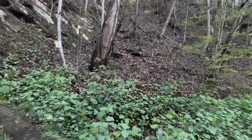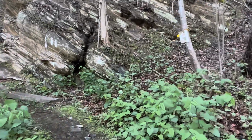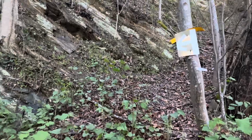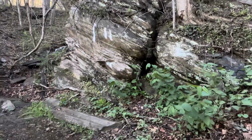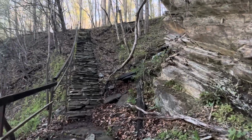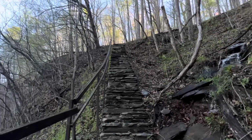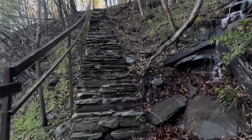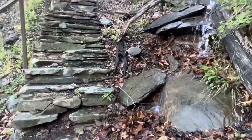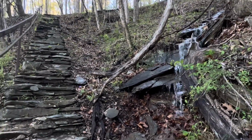Considering there are so many different ways you could go, this is one of the best marked sections on the AT. I mean, there are markers everywhere. And yeah, we're gonna head up this now after we cross the river that's flowing along it. So let me put this away so I don't slip and fall.